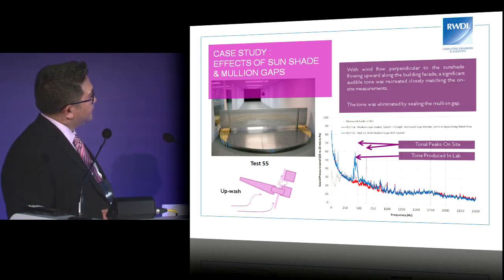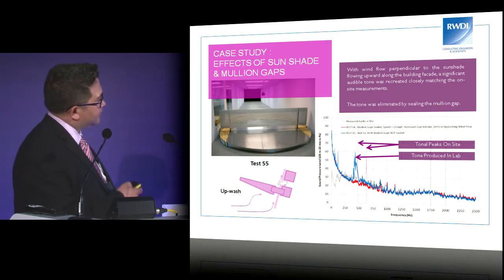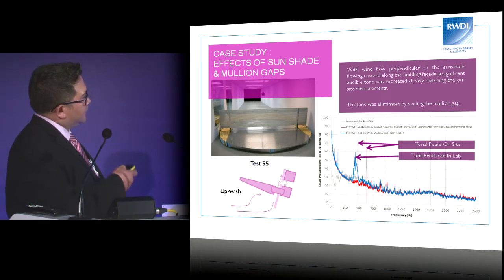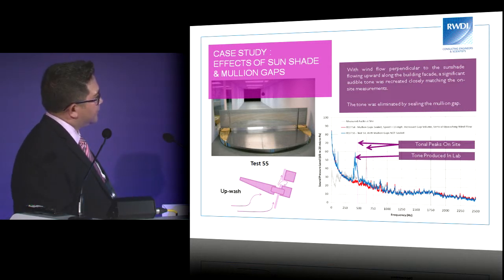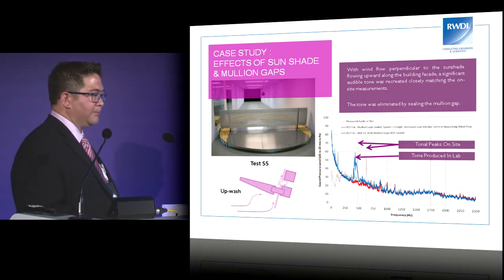This is a case study of a sunshade that a client reported a problem with. We did take some full-scale measurements, and were able to measure various tones at high frequency, which we were not able to match exactly in the wind tunnel, but we were able to create a tone in the wind tunnel that wasn't too far off the full-scale measurements. What that enabled us to do was work on some solutions in the wind tunnel to mitigate that noise problem.